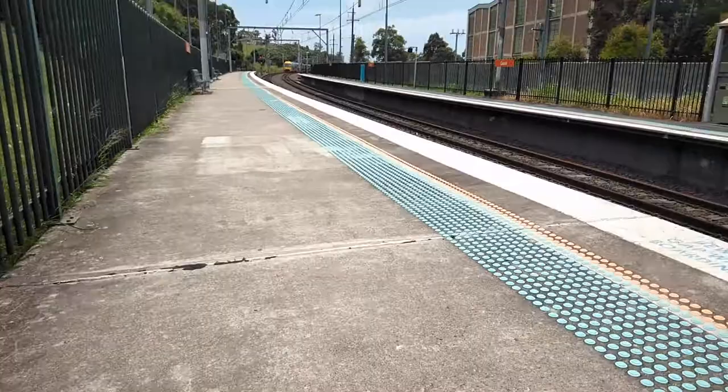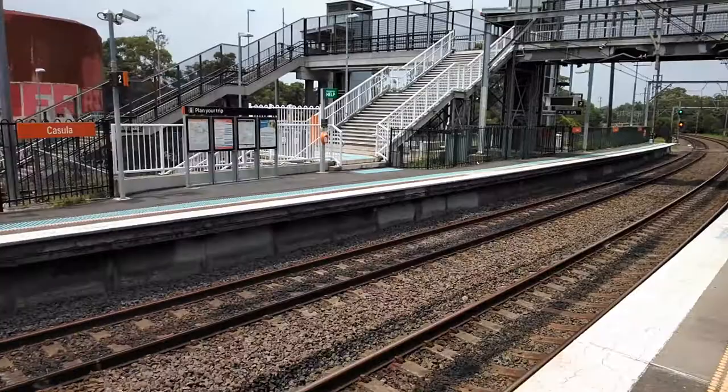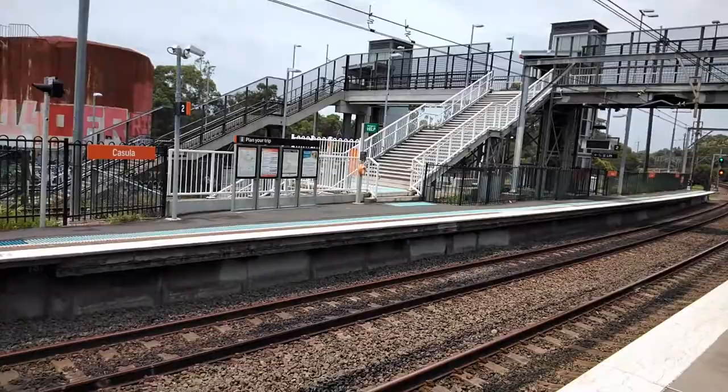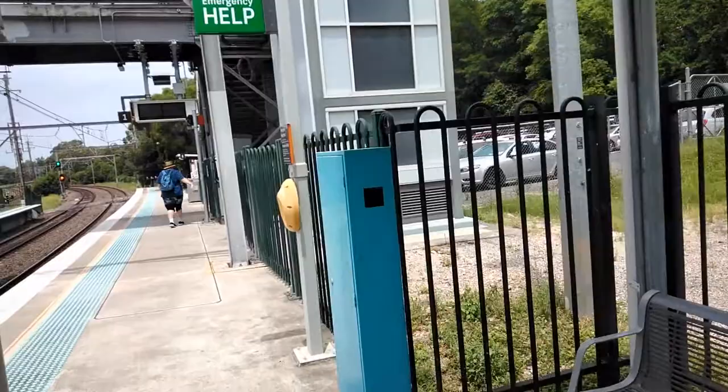Okay, let's have a look around Casula Station, facing towards Leppington and Campbelltown MacArthur, facing towards the city via Granville and to Schofields. We're going to be spending 30 minutes here. Casula has the new orange station signage and seating. Casula is wheelchair accessible with lifts on both platforms.